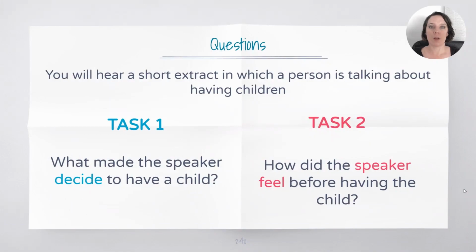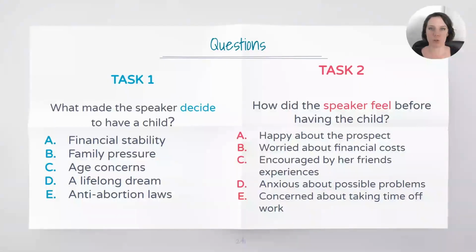Okay, so that was the first time. Okay, so now I'm going to actually show you the options, and then I'm going to play you the audio. Okay, so here are your options. Okay. So, task 1, what made the speaker decide to have a child? Financial stability, family pressure, age concerns, a lifelong dream, or anti-abortion laws.